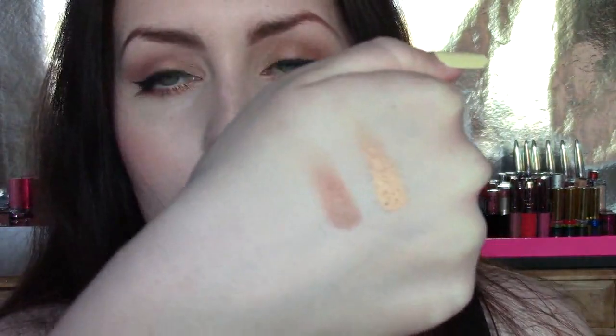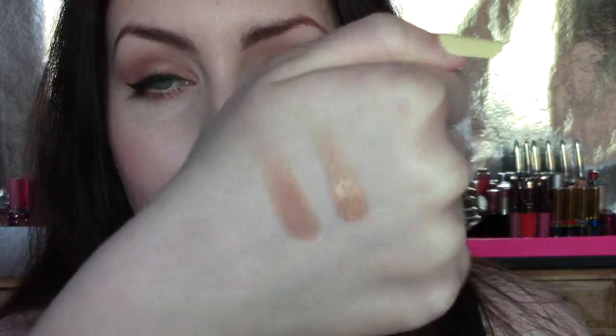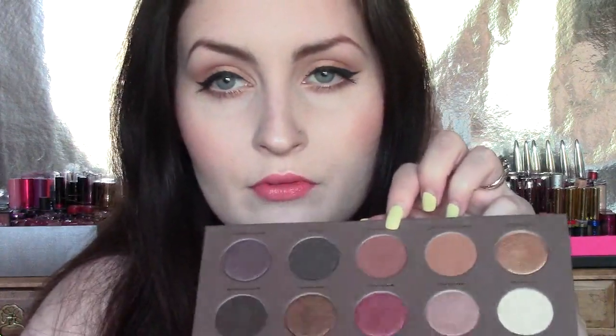Like so. So that's Substitute for Love. On me, it comes out way more orange, which I love. So I think it's one of those shades that just depends on your skin tone as to which kind of tone you get. The next one is Freshly Toasted, which is this red matte, which I think is very, very interesting.